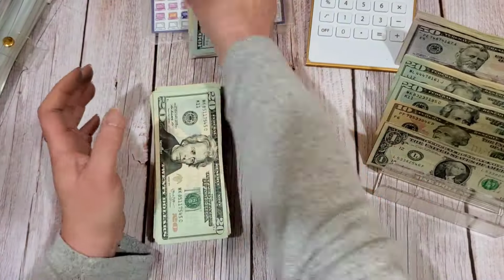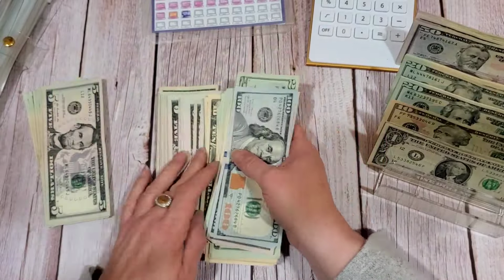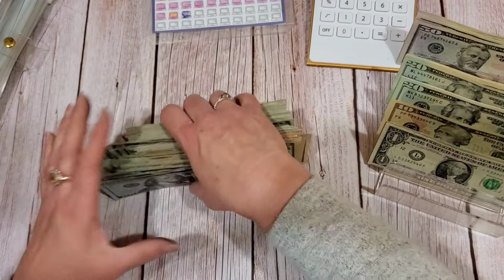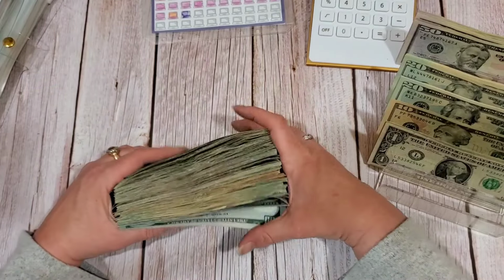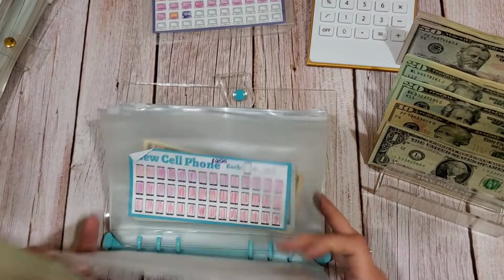All right, so all this is going for a new computer and printer, because I don't have the bank, so. Okay. So this is going into the bank.